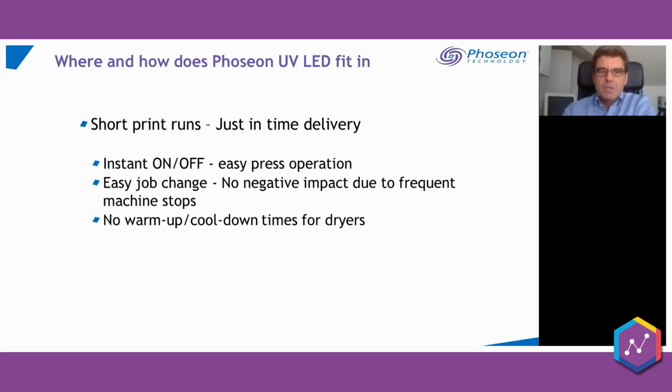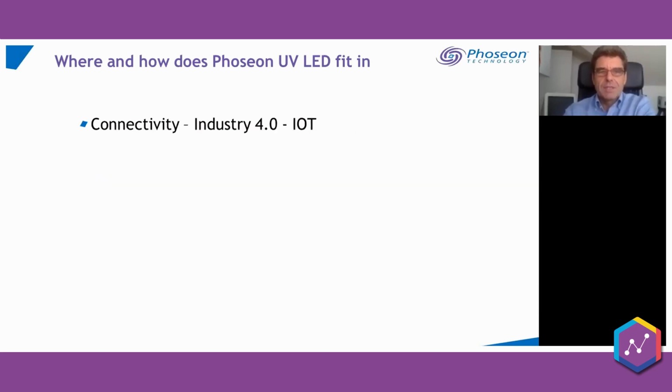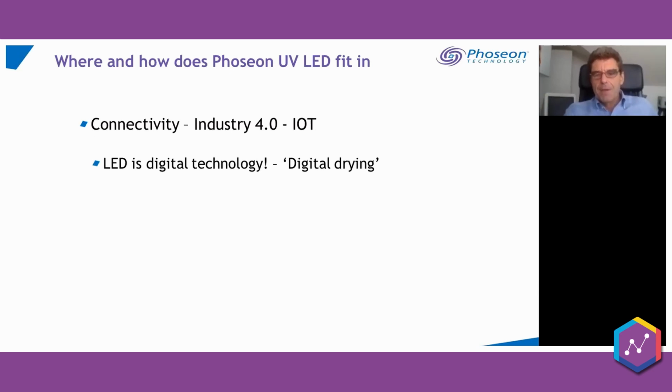That's what I already mentioned, so there's no warm up and cooling down times for the dryers. It's instantly printing. Regarding connectivity and Industry 4.0, that's an irreversible thing that's going on. Access to data. So LED is digital technology. There's a lot of information in the lamp that can be directly accessed.